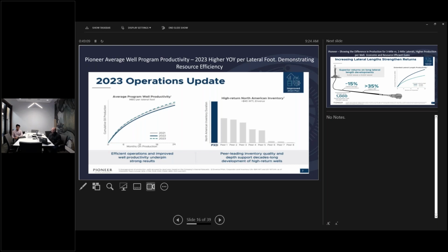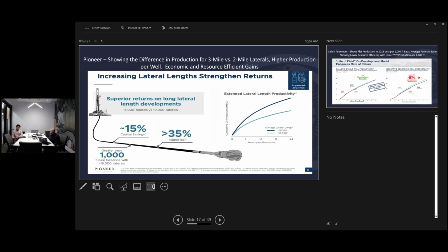And looking at the resource efficiency metric, Pioneer actually had higher production per lateral foot in 2023, even with the big increase in lateral footage overall. So it's pretty incredible what they're doing there in the Permian. Again, an example, the curve on the right there, the extended lateral length productivity, basically shows how much cumulative production you're getting with the 15,000 lateral foot well compared to the 10,000 lateral foot well. And it's pretty amazing. It especially accelerates starting in month 6 into the well. Basically, you get a 35% higher IRR when you go to the 3-mile lateral well compared to the 2-mile lateral well, with a 15% decrease in capital costs, or 15% capital savings.